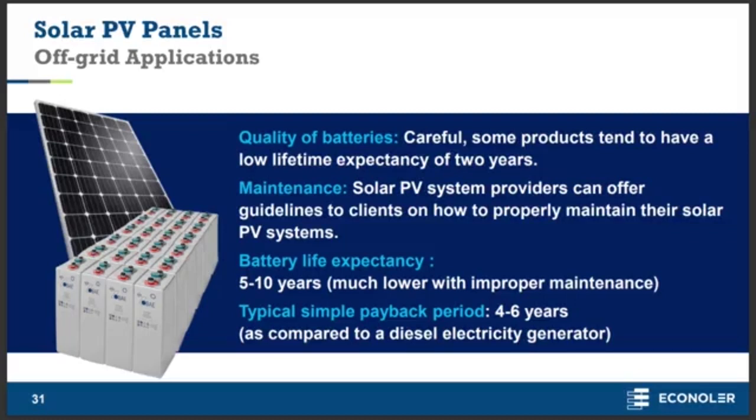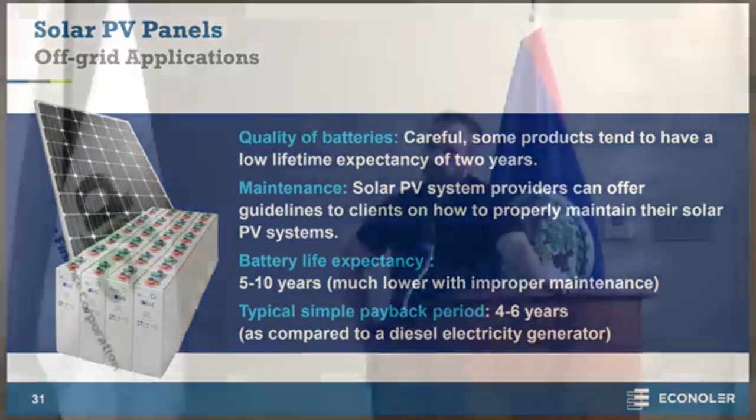So it's important to work with a trusted energy service provider so that they can provide quality products and also inform you on what would be the proper maintenance guidance to undergo to extend the lifetime of the battery system. So in this case, the typical simple payback period would be about 4 to 6 years. So that's compared to running a diesel generator to generate your own electricity.